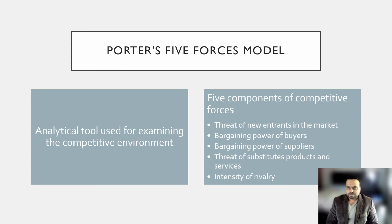Now, each of these forces affect the ability of a firm to compete in a given market. When these forces operate together, they determine the profit potential for a particular industry. It helps a firm to assess its future position in the industry and provides the rationale for increasing or decreasing the resource commitment in future time.